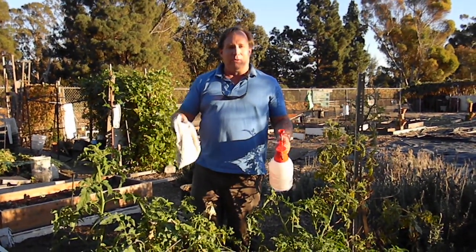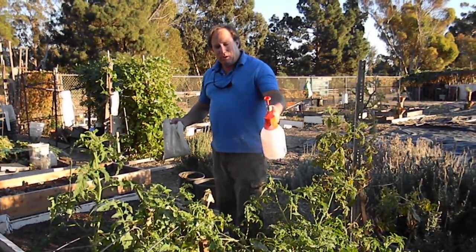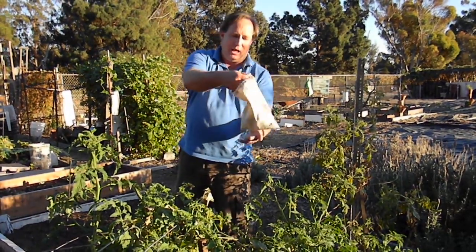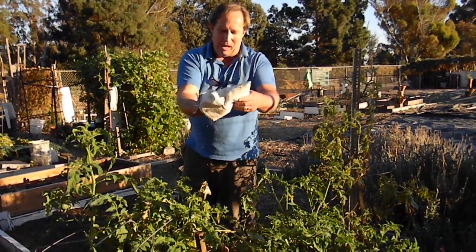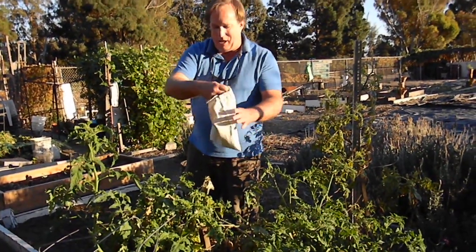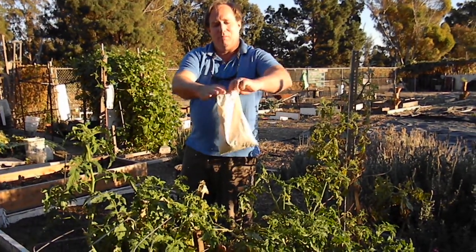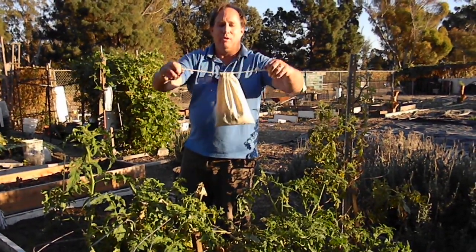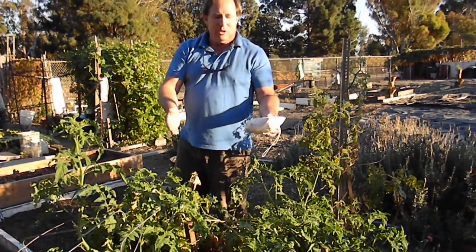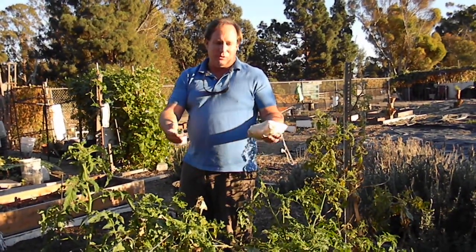I'm making my ladybug release at the end of the day. I want to just spray down the tomato plant. And in this case, I've already got my bag of lady beetles opened up. I'm going to shake out just a small amount. And then if I was at home, so to speak, I would close it up, put it in the refrigerator, and make another release in 2-3 days.